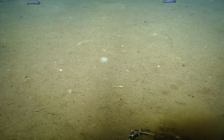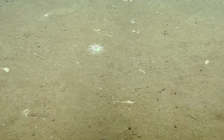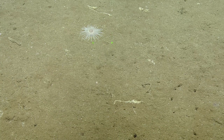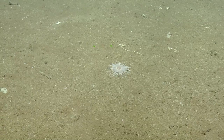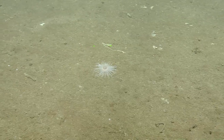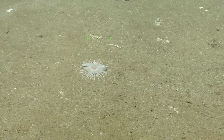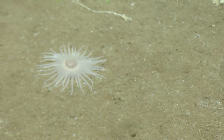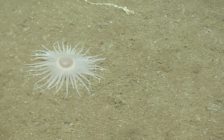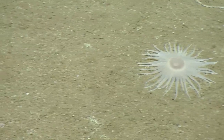Go for zoom. Going in. Oh yeah, look at that. Oh, other way. I think it's an anemone. Can you go more? Absolutely. It's an anemone. That's pretty weird. It's a cool looking one. I like it. Looks like a flower.